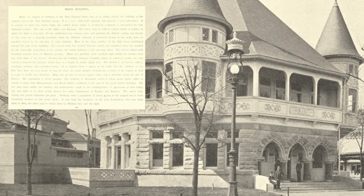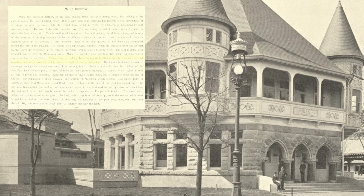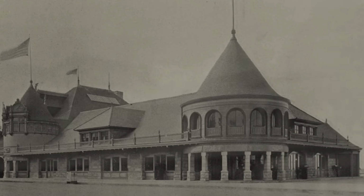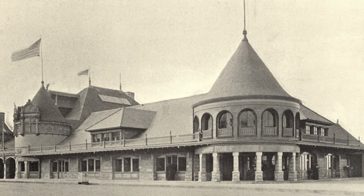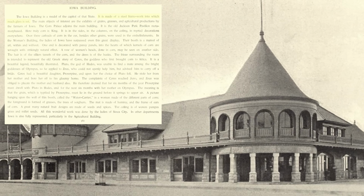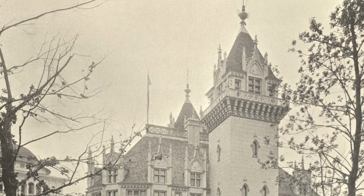Passing into the building between beautiful pillars of polished granite, we find ourselves beneath the rotunda, which rises to a height of nearly 80 feet. A truly interesting building. Our next building of note is the Iowa building, which has a brief mention reading as follows. It is made of a steel framework into which much glass is set. Moving on from there, our next building is the Indiana structure, with a couple of notes.